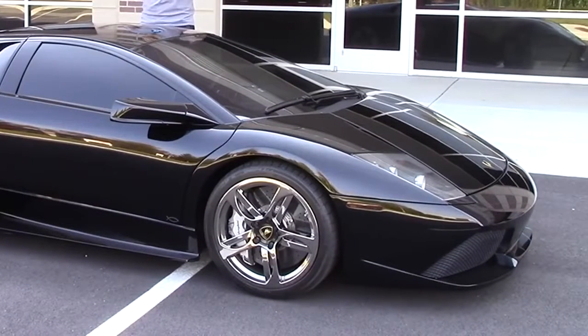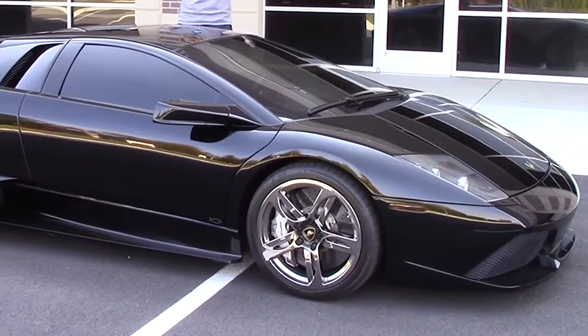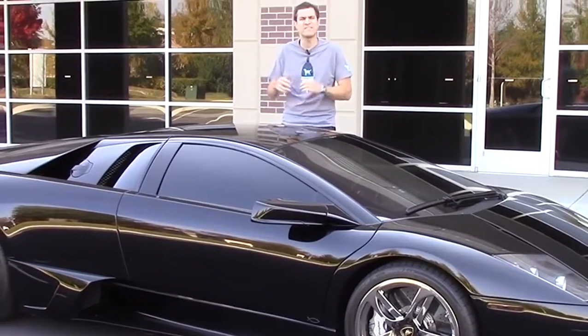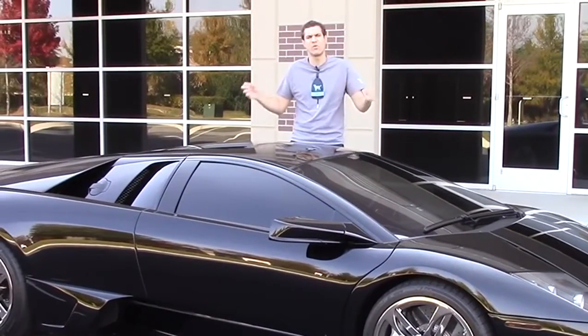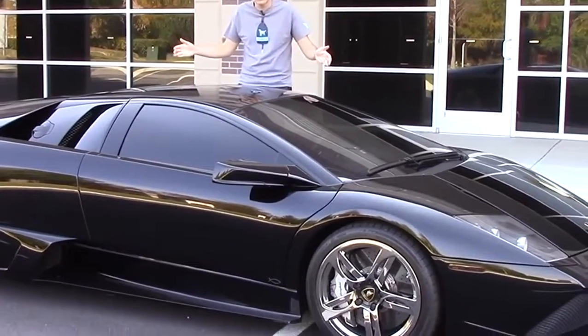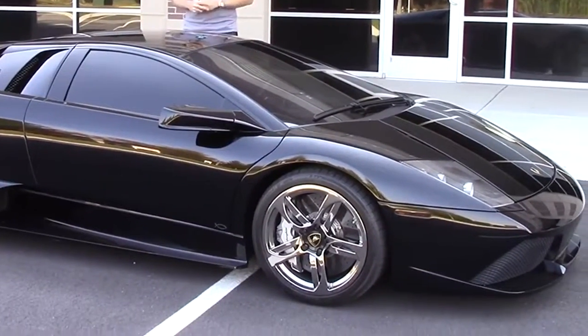By comparison, a 2008 Range Rover back in '08 started at $79,000. And today, the average asking price on AutoTrader for an '08 Range Rover is $19,000, which means the Range Rover has retained just 24% of its value. So how has the Murcielago done so well? Why is it still so valuable?